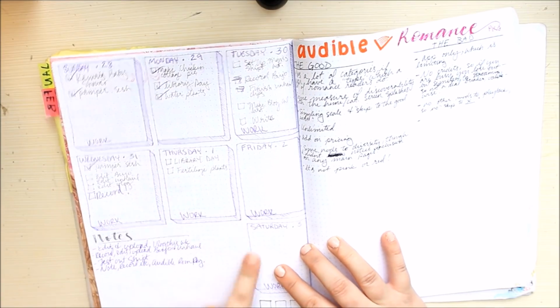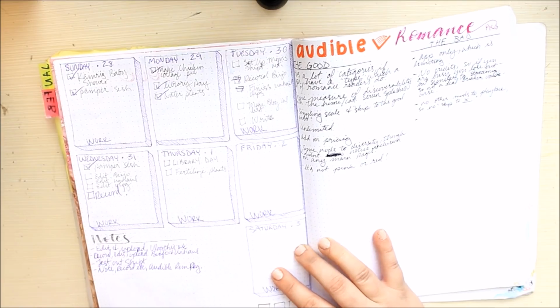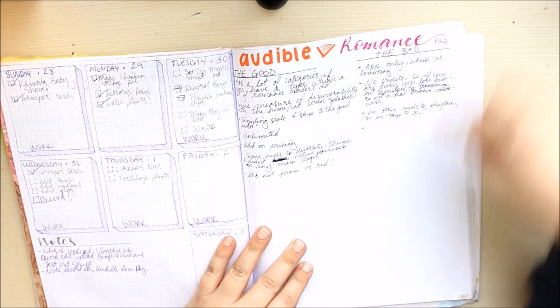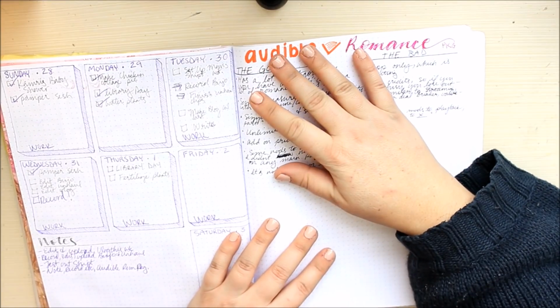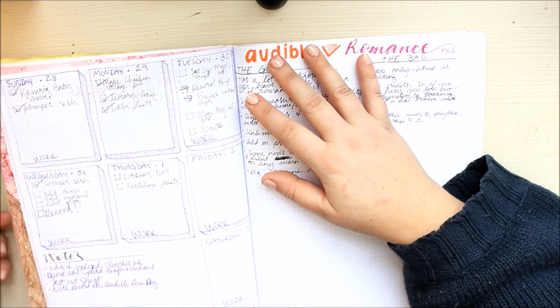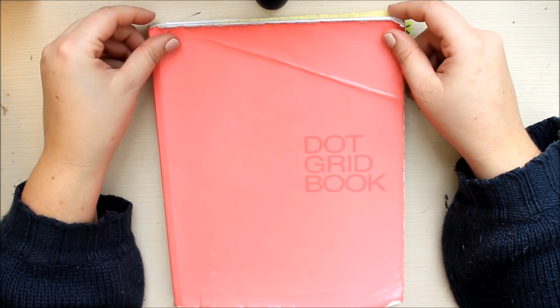Here we're back into the cubes. They work exactly what I need. And then this is the current page, which is notes on the Audible romance package, which is a video I'm going to be doing very soon. But that is the state of the bujo so far in 2018. So there you have it. Possibly not the most interesting video, now that I kind of think about it. Not that bujo videos aren't interesting, but I guess I had less going on than I thought I did.